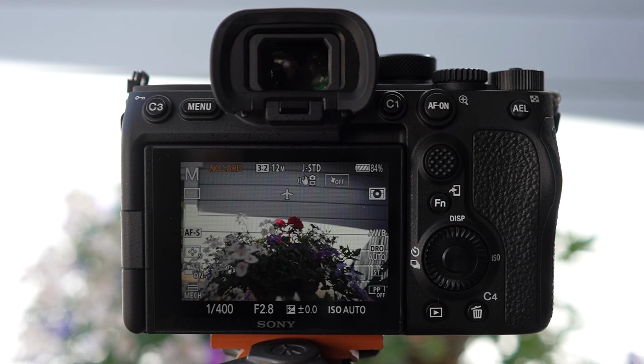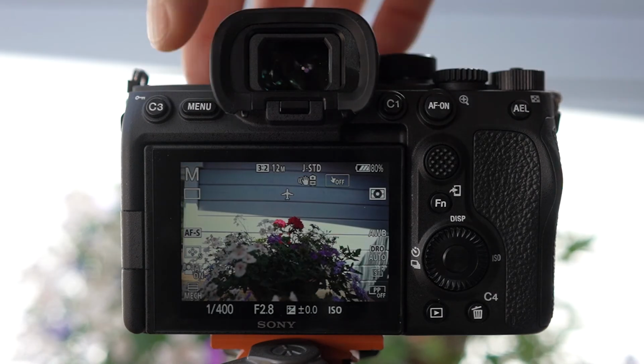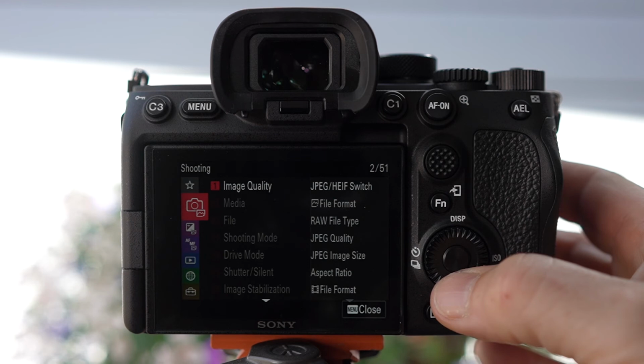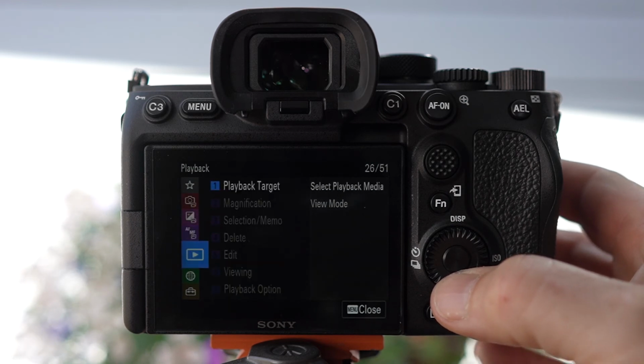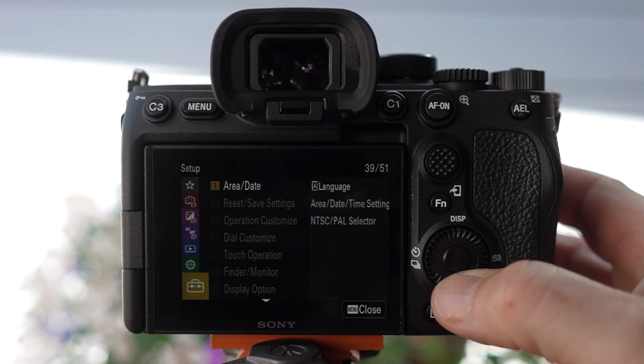The display is the same as what you find on previous cameras and on the A7S Mark III. The screen on this camera is 1.44 million dot resolution. As you can see, the new menu system has been completely changed. The tabs are now down the side of the camera and not along the top. As I go through the tabs you can see some familiar menu sections, but I've got to say that it's been made easier to navigate than previous menus.